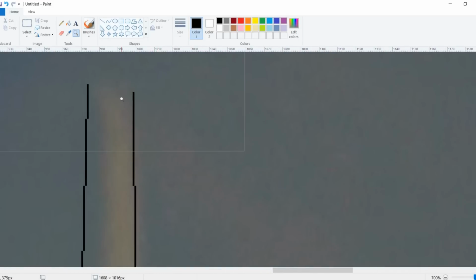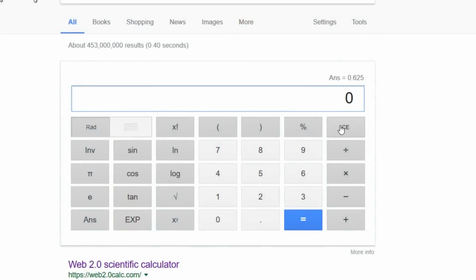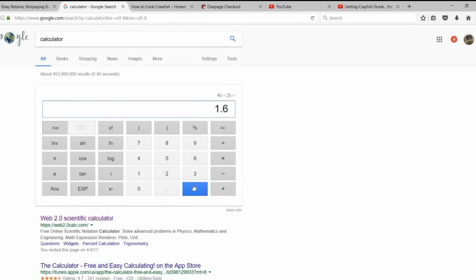Okay, and let's zoom in on the top here. Okay, and let's just measure the distance between these 2 points, which is the top of the tower, which I know in real life is 40 feet wide. So I'm getting, looks like 25 pixels long there. So 40 divided by 25 is 1.6 feet per pixel. Let's go back to the paint.